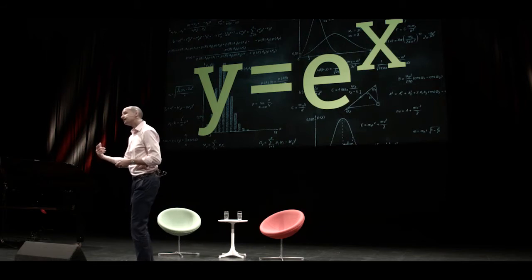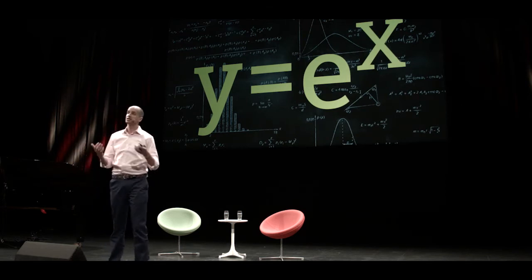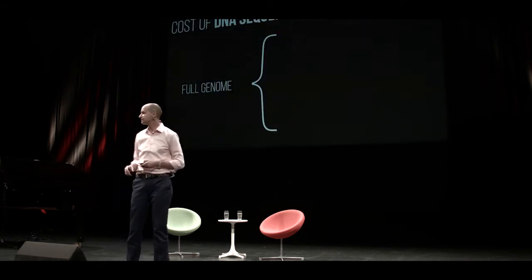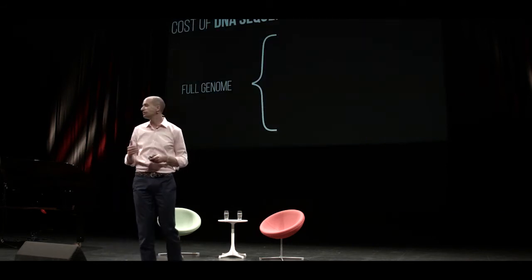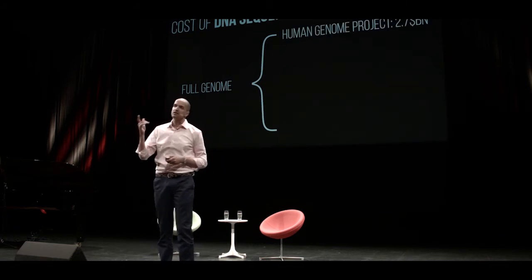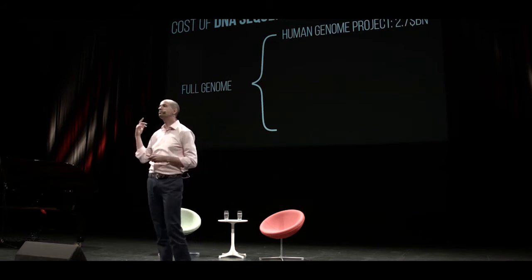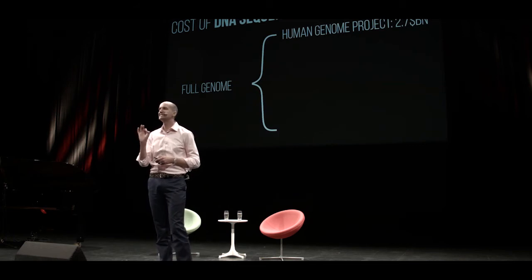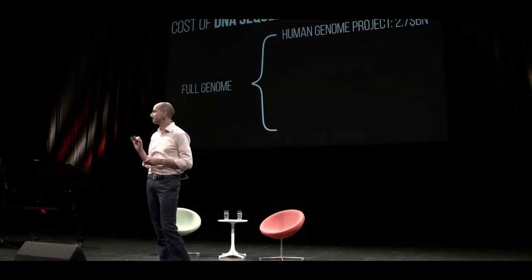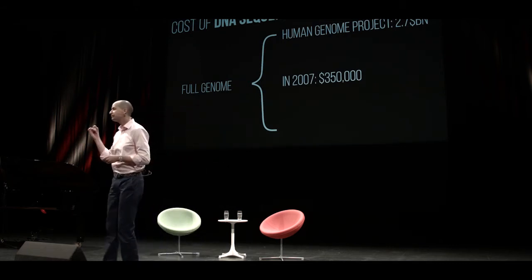So I mentioned to you earlier that this is not only happening in computers, it's happening in many, many other industries. You think about something like artificial intelligence, robotics, synthetic biology, energy systems, et cetera. I just want to give you one more example. This is the cost of DNA sequencing. When we sequenced the full human genome for the very first time, it was a 7-year effort, a total of a 20-year effort if you take all the preparation into account. It cost us $2.7 billion. We did this in 1999. Massive breakthrough for humanity. In 2007, we did this the first time commercially for $350,000.